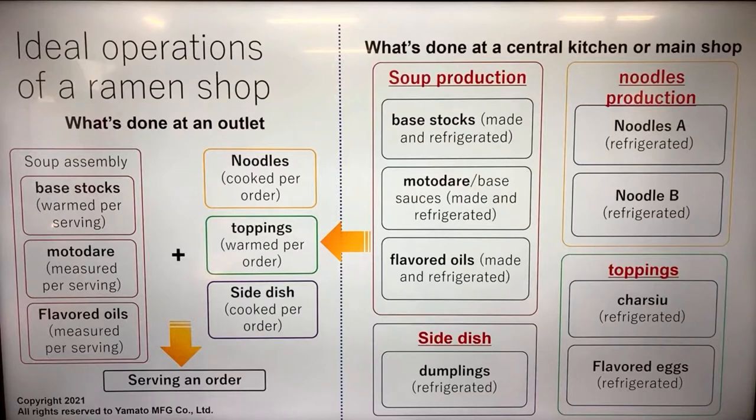Because of that, operations of a ramen shop can be systemized like this. It's relatively easy to centralize production and distribute necessary components to different business units. So this way of operation may be a great strength in developing strong business under the situation with COVID-19.